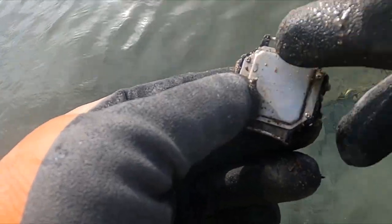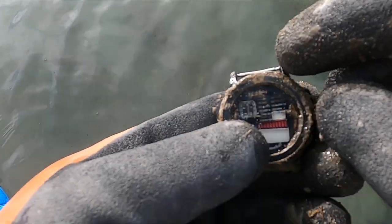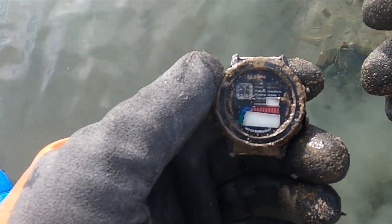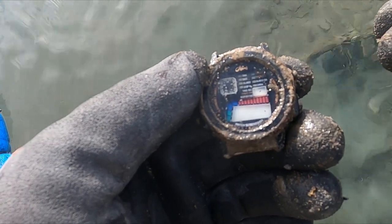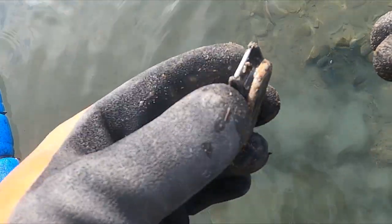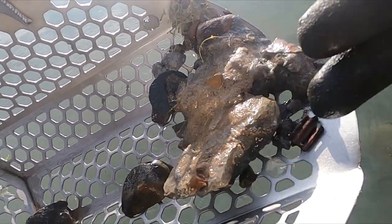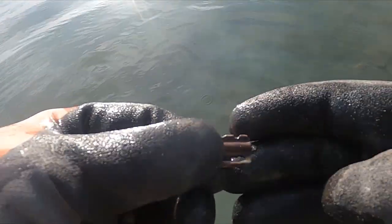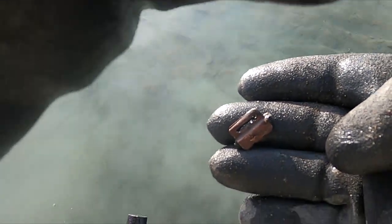Look at this watch. That was sure booming. Let's see what we got here. Yeah, I don't know. You know what? I think this might be a dive watch of some kind. That's pretty cool. Man, I got some sort of weird clip here. I think it's got some age to it. I don't know what it is. Interesting though. Let's keep going.